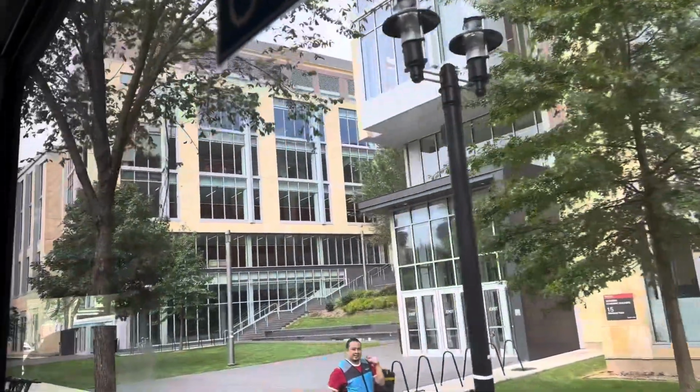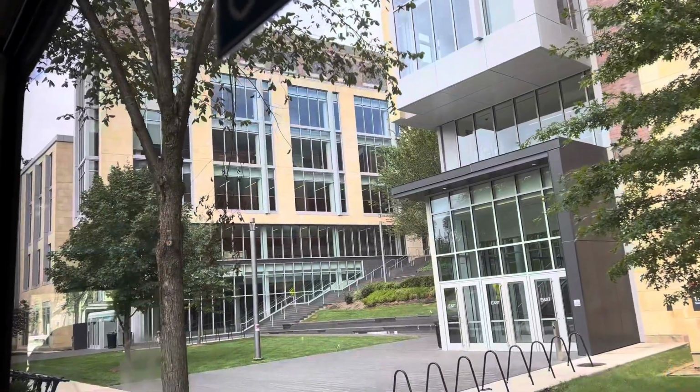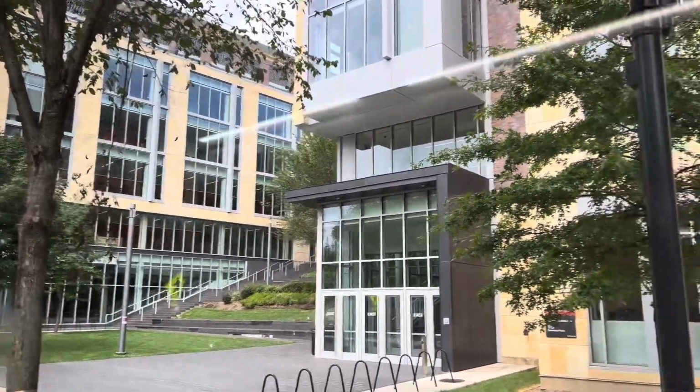We're going to be getting off the bus again and going into one of our academic buildings. We're going to sit down and talk about academics. This can seat up to 150 students.